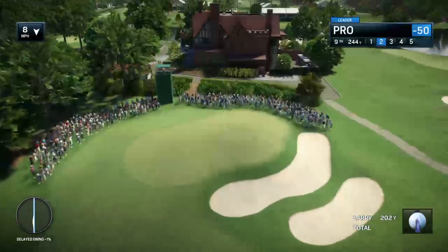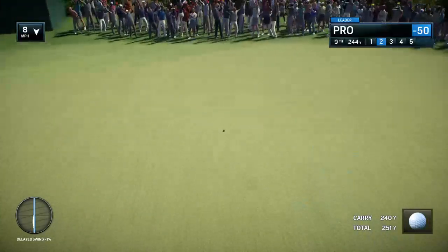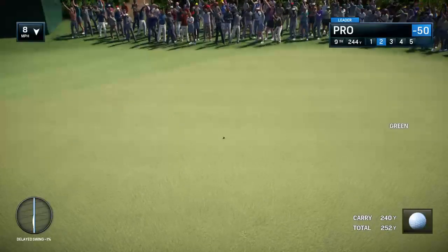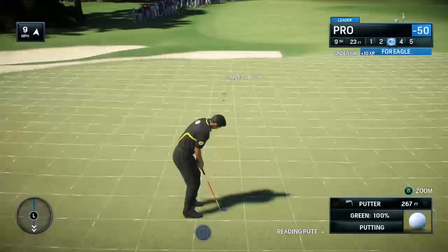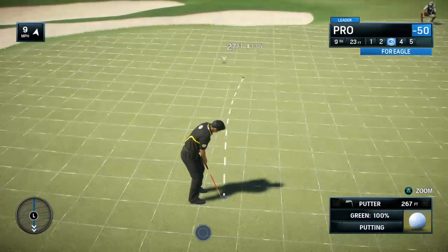Appears to be what they call a commercial play. Very solid. That was a big, bold strike, and now a chance for a big, bold move. Putt for eagle coming up.